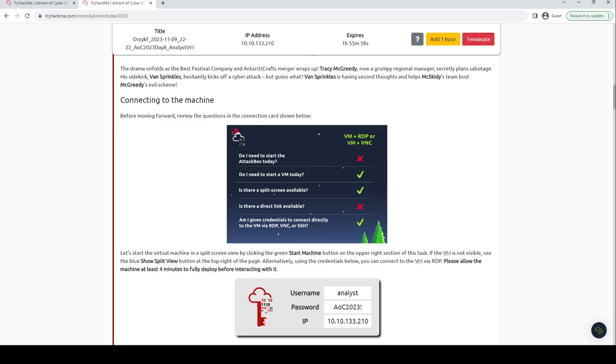Let's start the virtual machine in a split screen view by clicking the green Start Machine button on the upper right section of this task. If the VM is not visible, use the blue Show Split View button at the top right of the page. Same, we've already seen this before. Alternatively, using the credentials below, you can connect to the VM via RDP. Please allow the machine at least 4 minutes to fully deploy before interacting with it. Okay, well, I'll keep reading then.